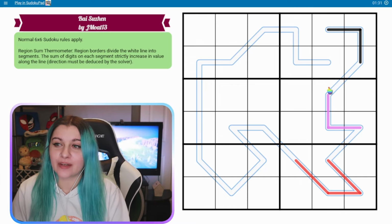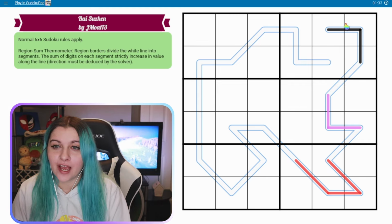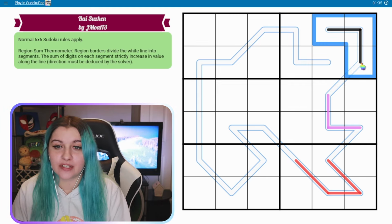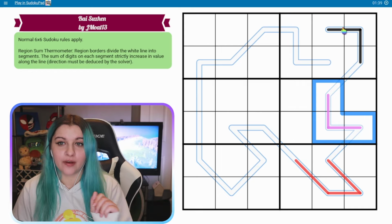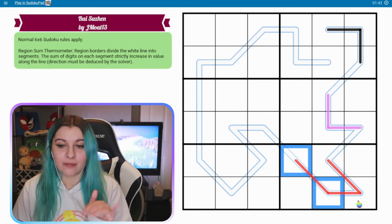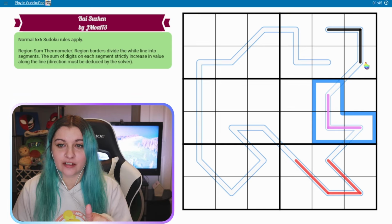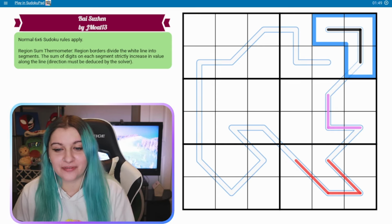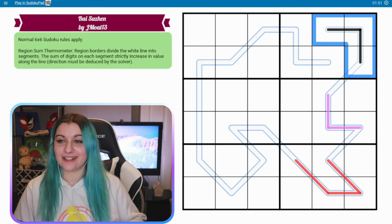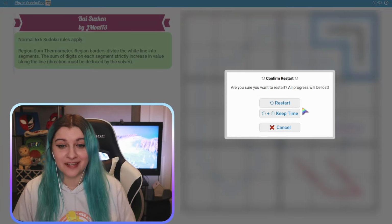Each one of these segments will have to increase in value. So the sum of these three digits and then the sum of these three digits, we'll have to figure out which way we go. But maybe this is smaller and this is a bit bigger and then this is a bit bigger. Or maybe this is smaller and then this is larger and then this is even larger. We'll have to figure out which direction we're going. And I'll figure out how to draw lines maybe if we need to. All right, sounds good to me.